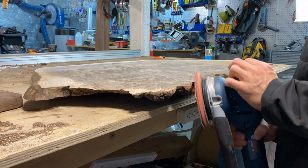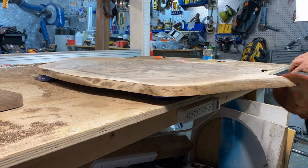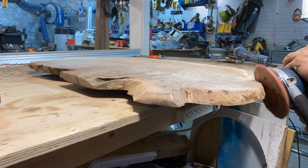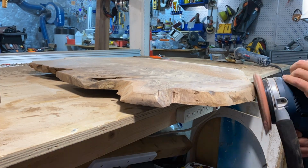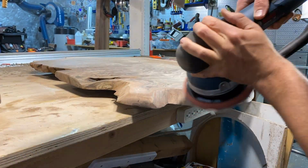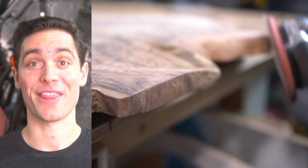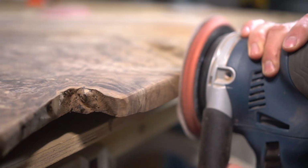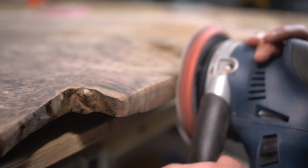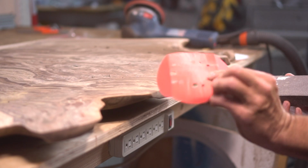I proceed to using my random orbital sander on all of the edges that I can get to, and once I've maxed out the ability of the sander, I then proceed to hand sanding all of the edges. The edges on a table like this and on any piece of wood that is going to have quite a few people touching it are important, because I want someone when they feel this piece to say, wow, that is smooth. And to have a buttery smooth finish in the end, you really need to do your due diligence with the sanding portion, because if you don't get that right, it's never going to feel right in the end.